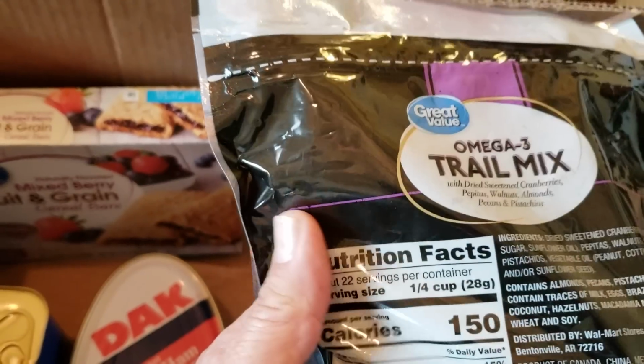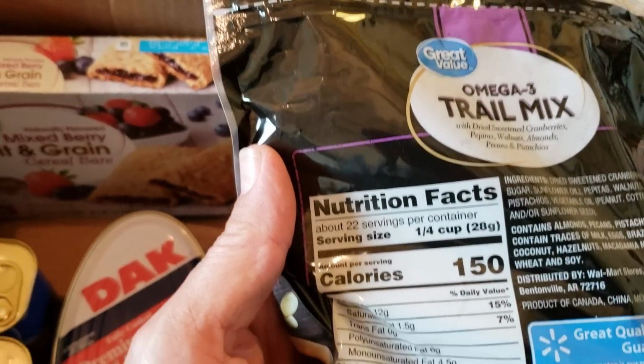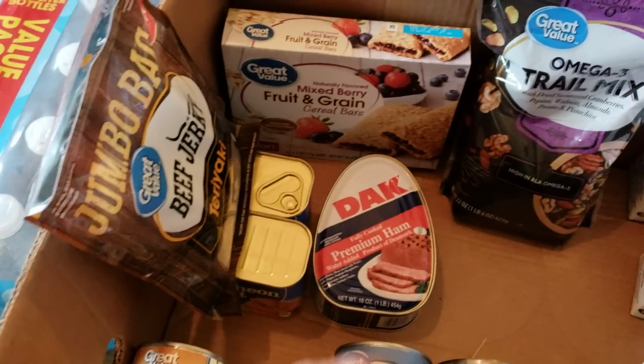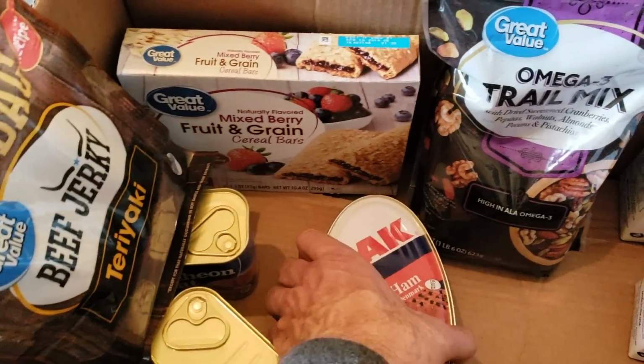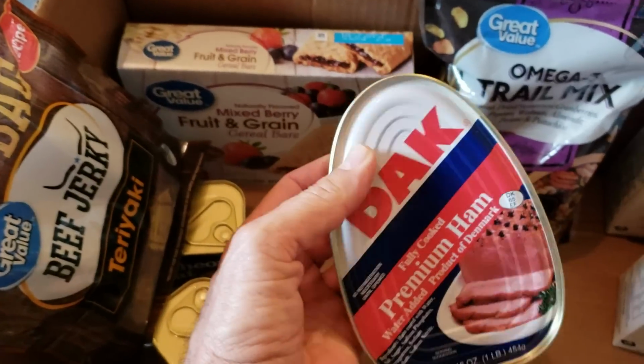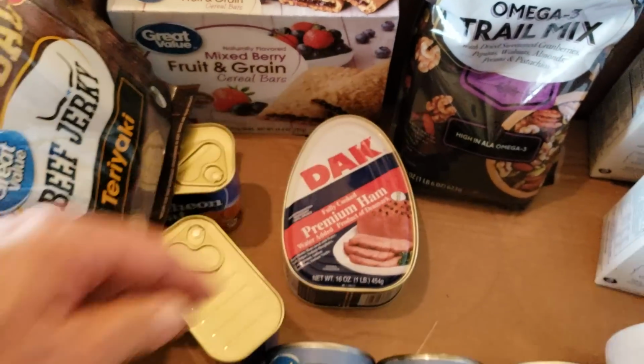How many servings are in here? Okay, 22 servings, and each serving is about 150 calories, all right? You want to celebrate a little bit? You get a canned ham, all right? That'll last me a couple of meals right there.